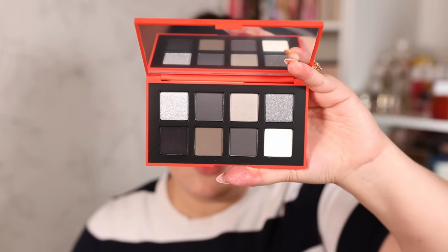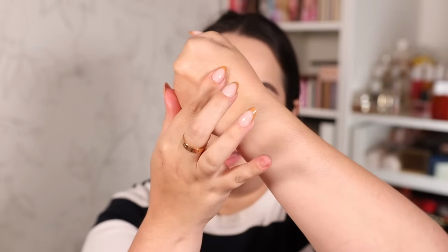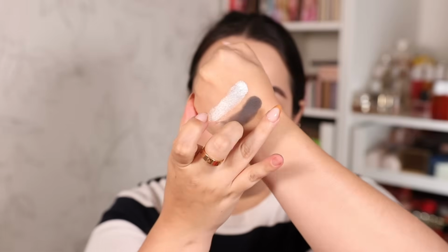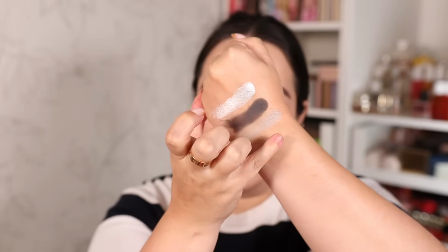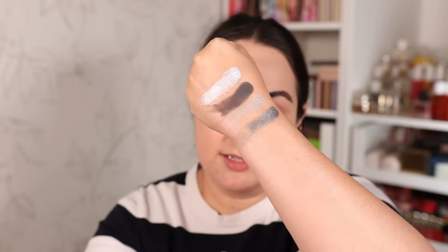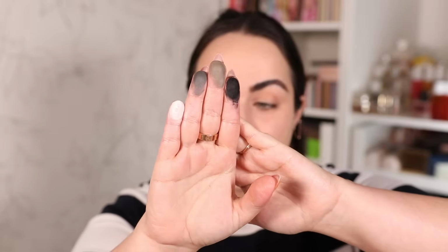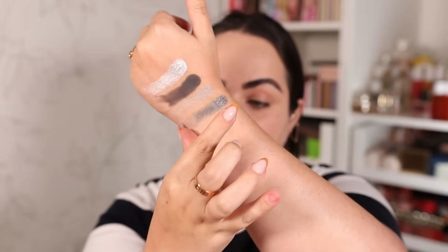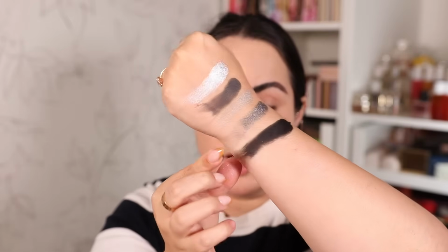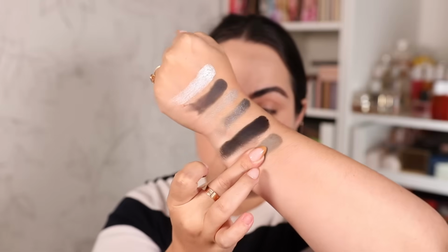I'm very curious. Here are shades 1 through 4. This silver is intense. Okay, here's shade 1, very pigmented. 2, 3, and 4. This one is immediately swatching better than the purple palette. Here are the next 4 shades. Every shade feels extremely creamy. Here is 5. That is 1 intense creamy matte black. Are you kidding?